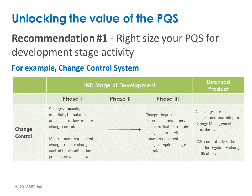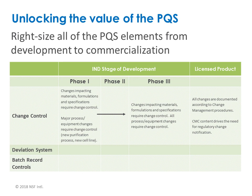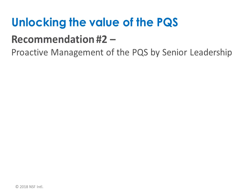If you rewind back to phase 1, it's the big stuff that needs to be formalized through your change system, as I mentioned just a minute ago regarding the example of, say, formulation changes. And there's some examples here, such as new purification process and a new cell line. What you want to do is, or at least the recommendation is, to do this across your systems, such as the deviation system, such as batch record controls, and provide a bit of flexibility at early stages so things are captured, yet at the same time make sure things are being formalized at latter stages. And this is the first recommendation I'd like to put forward in terms of unlocking some of the value of your PQS. In development, there's tremendous value in doing this well, and so I want to emphasize that.